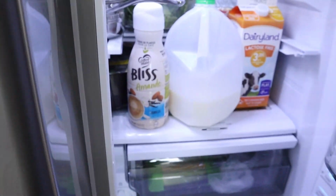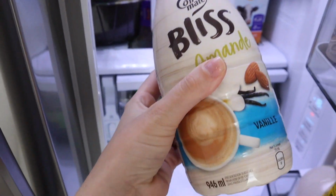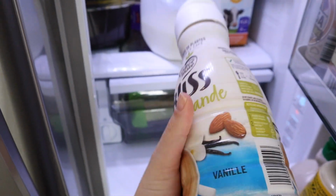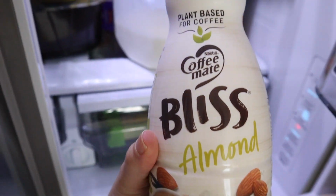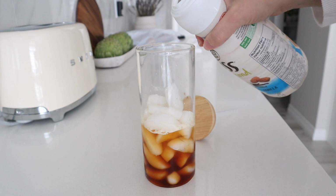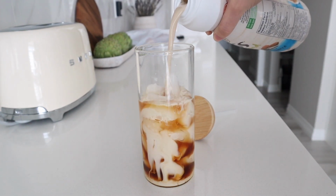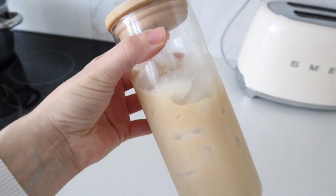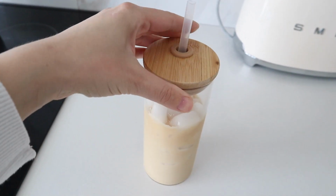So, I actually picked up this from the store, so I'm going to make the iced coffee with this Bliss almond, here it is, almond vanilla. I've never had it before, so I'm curious to try it. So I didn't fill it up all the way. I just want to try and see if I want to add more or if this is good enough. Right, let's try it and see.